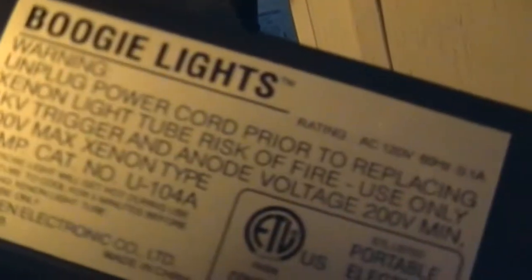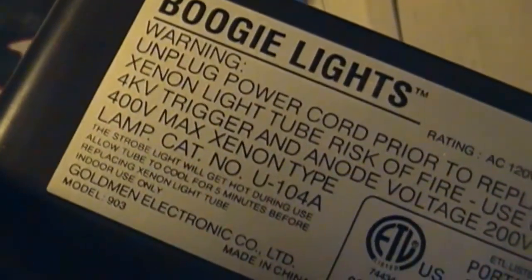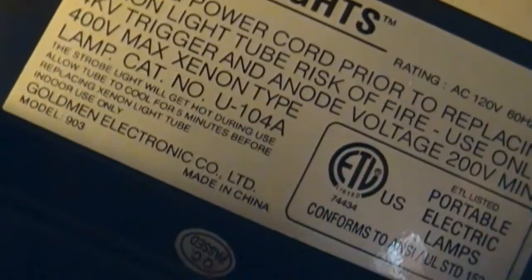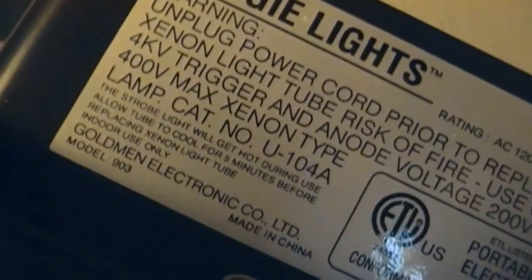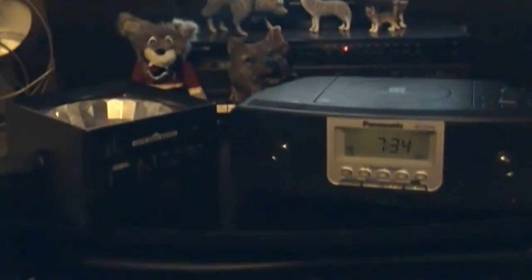And before I forget, on the strobe light, this one being a Boogie Lights, Goldman Electric, blah blah blah, portable electric lamps, mate. Yeah. Catalog number U-104A. I got this at the Goodwill as well, so yeah. So not only did you see a bunch of sneak peeks of stuff, I figured I'd show them off.